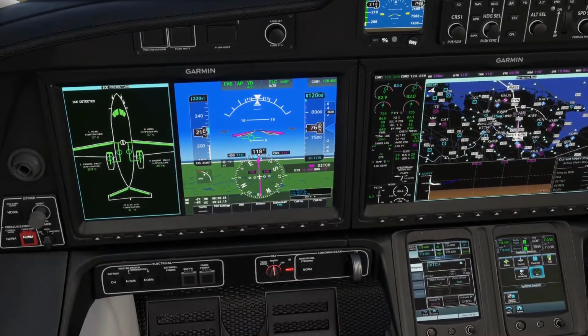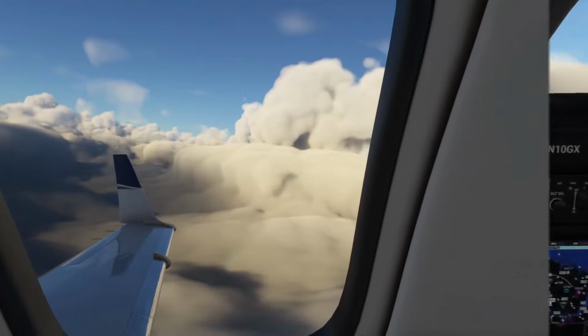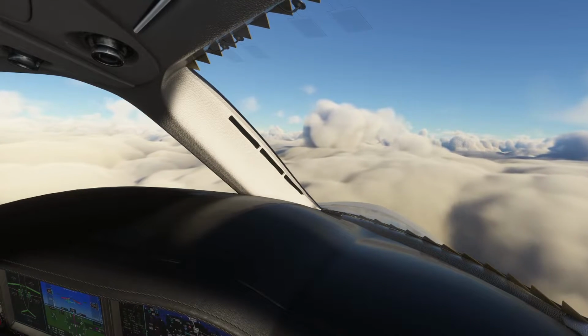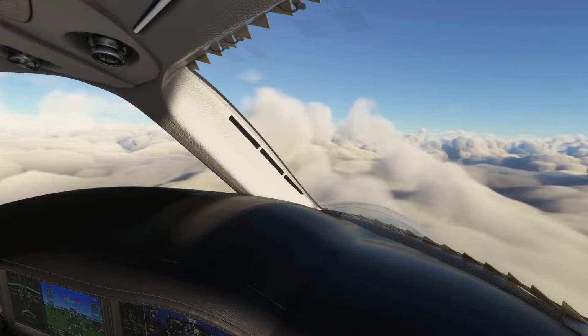Delta 1949, depart BUNTS heading 180. 180 after BUNTS, Delta 1949. And Bravo Mike, just advise once you're direct POTS. New York Center Low, Galaxy 101 out of Philadelphia, 12,000. Galaxy 101, New York Center, climb maintain flight level 330. Maintain flight level 330, Galaxy 101.